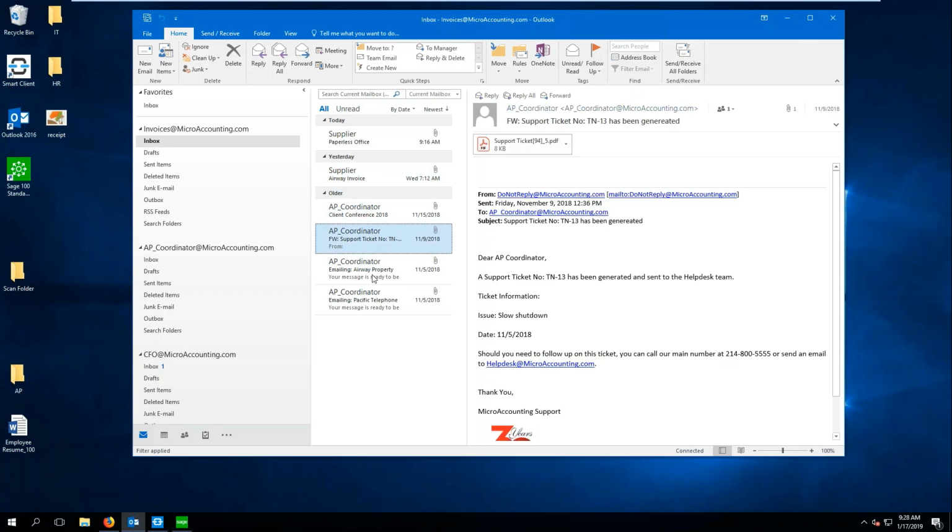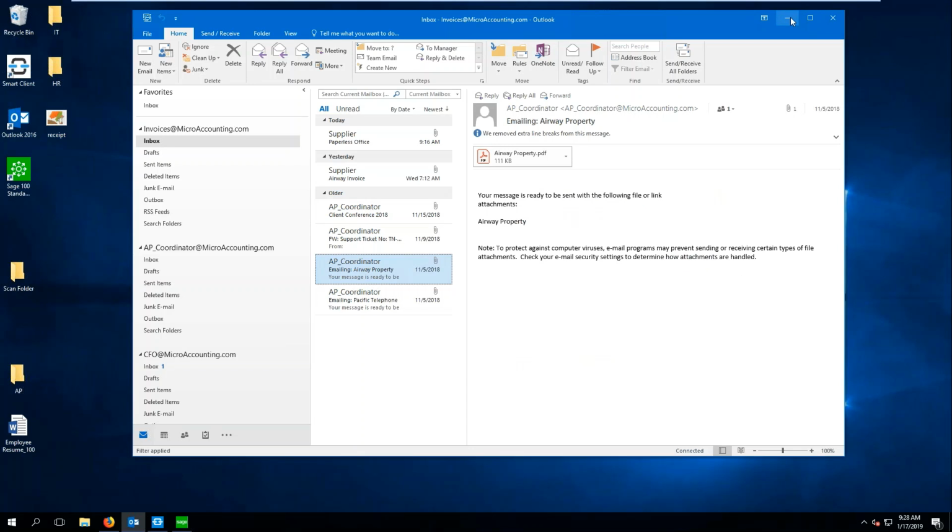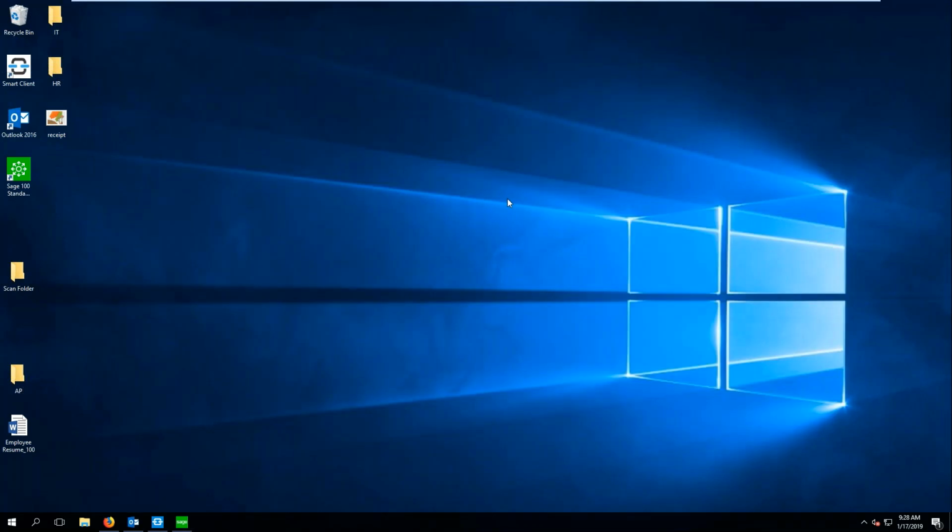There's also reminder alerts that can go out on a daily basis. If you forget to interact with the document, we'll inform you again the next day so that things don't go unattended. There's also automation rules that say, hey, if after so many days you didn't action a document, we can automatically move it on your behalf.